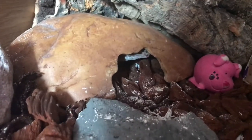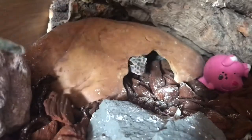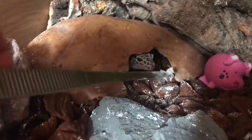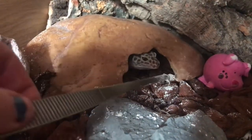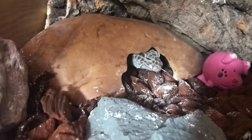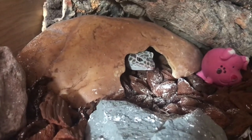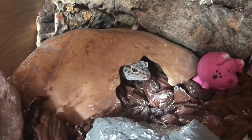Just see him licking his lips. Oh, good boy. There's one here. Want this? Good boy. You are a fatty. Better. Yeah, good boy. Right, say bye to everyone then, Mowgli.